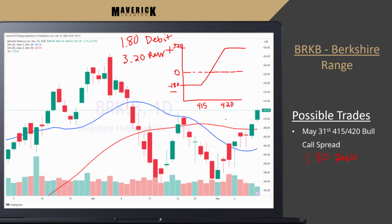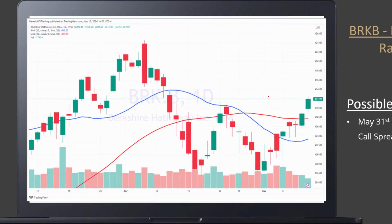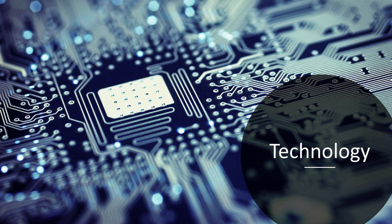Kind of an interesting idea, I think, for Berkshire, where it has broken out of the double bottom, broken out of this range, and I think by May 31st, by the end of May, we could be up there above that 420 level. Last but not least, the technology sector.